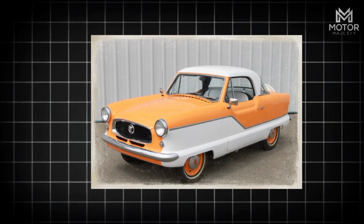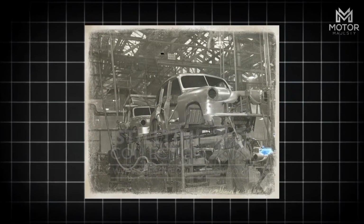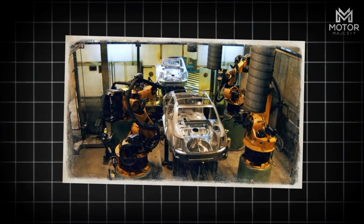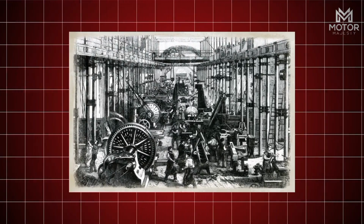Nash did something unthinkable at the time. They outsourced production to England. The body was built by Fisher & Ludlow. The engine came from Austin, and final assembly was done by BMC. Global manufacturing decades before it became common.